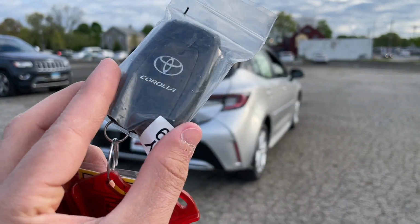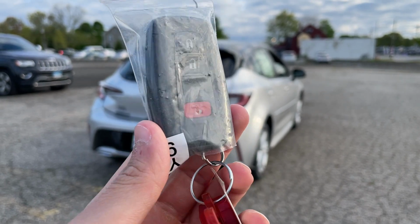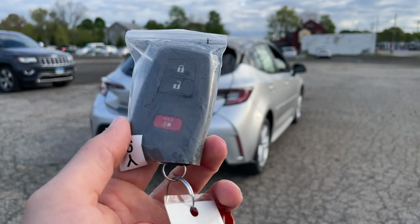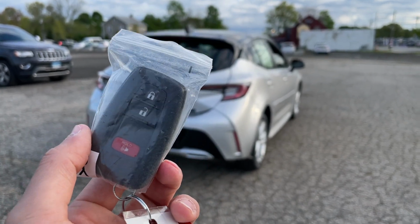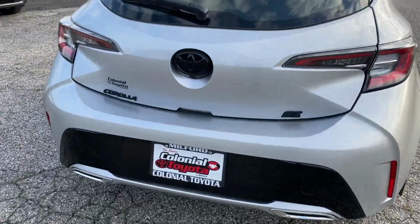Here is a key. Feels very light, and it is finished in flat black. It does have 3 buttons on it: lock, unlock, panic button. Toyota and Corolla badges or emblems are going to be in the back. And there is no way to open the trunk or the tailgate because it does not have automatic lift gate.